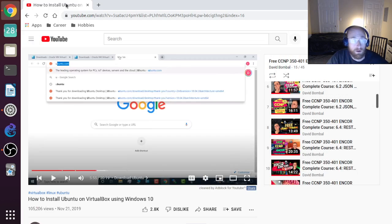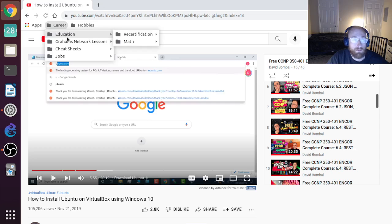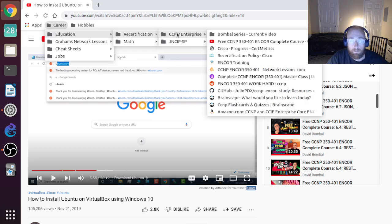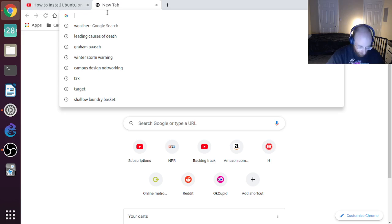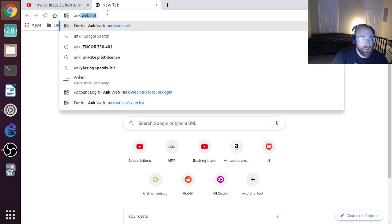But this is part one of my strategy. And then part two of my strategy, I purchased the Boson network simulator. So I need to work on that every day. Another aspect of my strategy, I really like spaced repetition software.